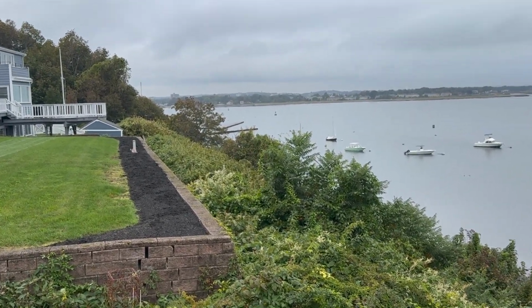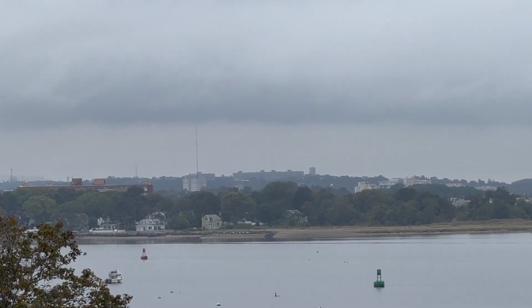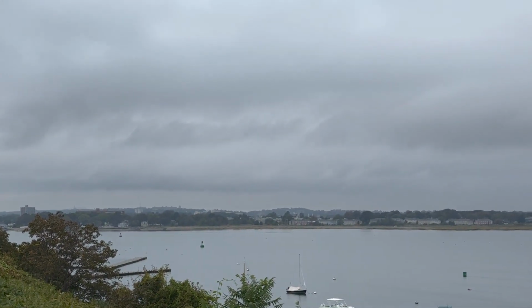I can't quite see the boats over there, but Tempo appears to be gone. So the boats are coming out, and it shouldn't be that bad for it tomorrow. The heaviest wind's going to stay offshore.